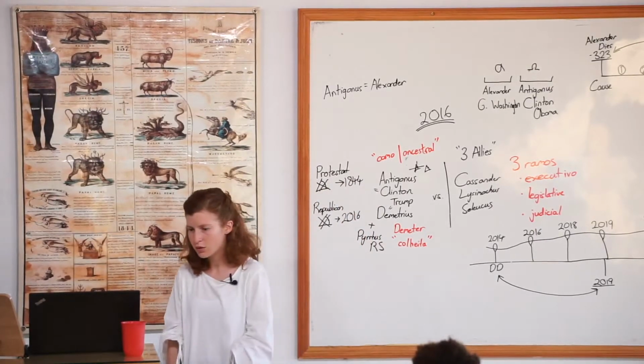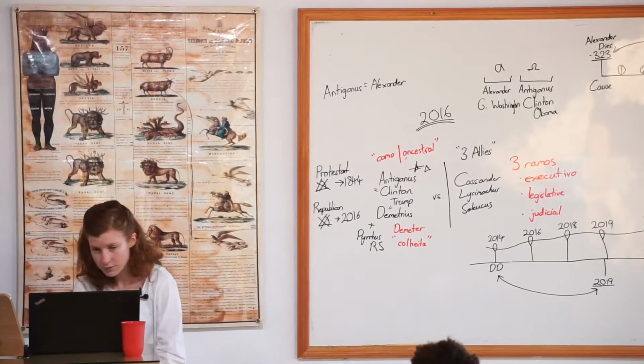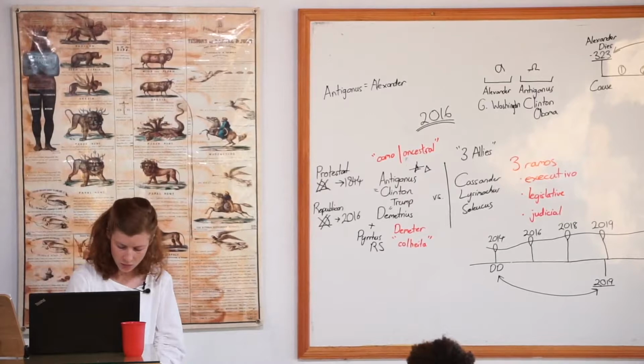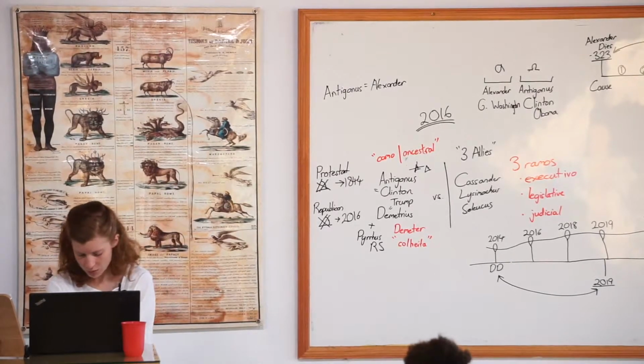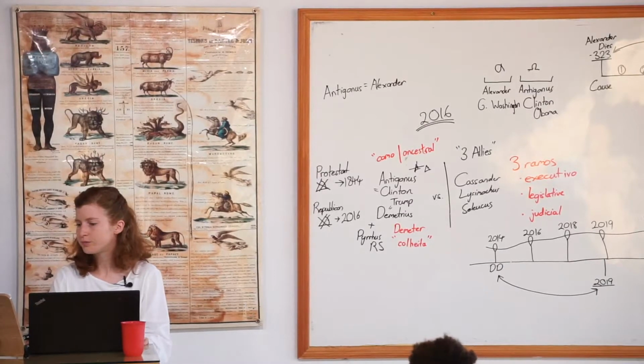And if we think the Constitution is there to prevent taxes, okay?